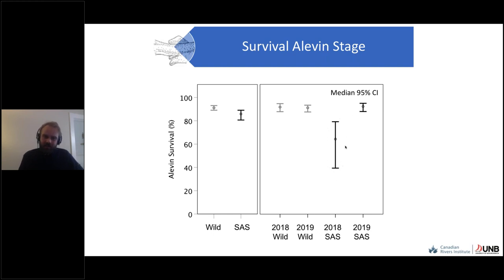Again, these 2018 fish were one of the really early cohorts that are from the Miramichi Salmon Association collection. So it's like with what we saw for the morphometrics, there seems to be an improvement in the second year. So the take home message here is that currently the Atlantic salmon smolts that are raised at the MSA hatchery differ in maturation rate, in morphology, and regarding their survival rate of the eggs, but there was no difference in fertilization success of the SAS males compared to the wild males.